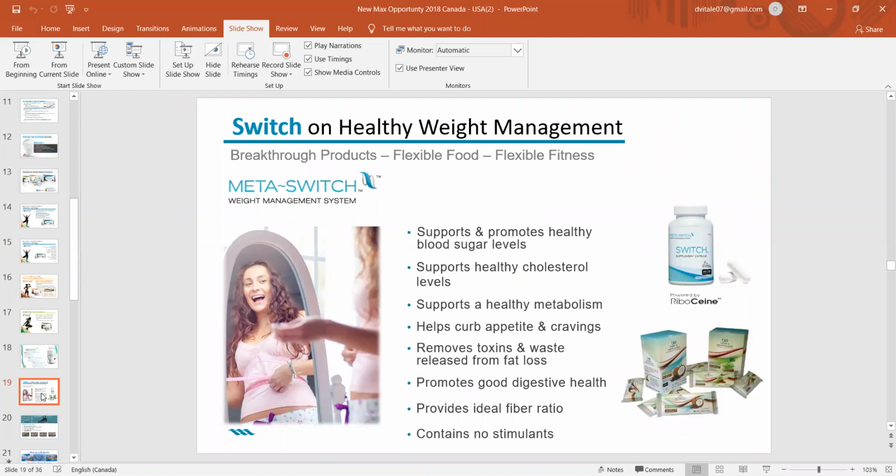I know I spoke about my client, but I could speak for myself with regards to Metaswitch. Last year I took it, and what's very different is that it's not like diet pills, so I don't want anyone to think that Metaswitch is like that, because a lot of people take different things and get crashes or still feel wired when they're taking certain diet pills. What happens with the Max Switch is that it naturally reduces cravings, and I lost over 40 pounds.